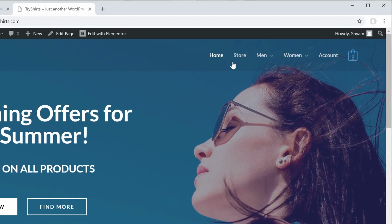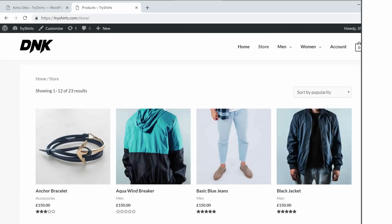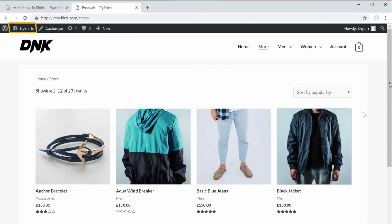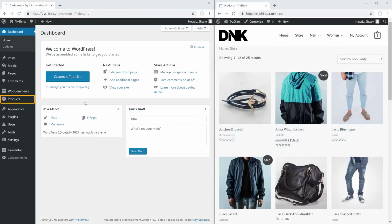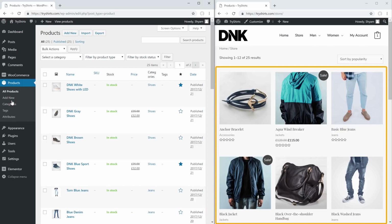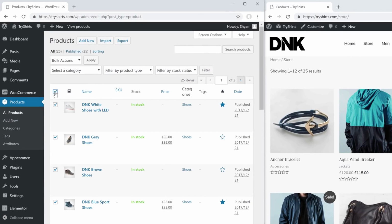So let's go to our store. And you can see that we have these sample products. Now to set up our store, we are going to do 4 steps. The first step is to delete all of these sample products. So to delete them, let's go to our dashboard. And then click Products. And here you can see all the sample products which we have here. Now to delete the sample products, just click here to select all the products and then click here, select Move to Trash and click Apply.